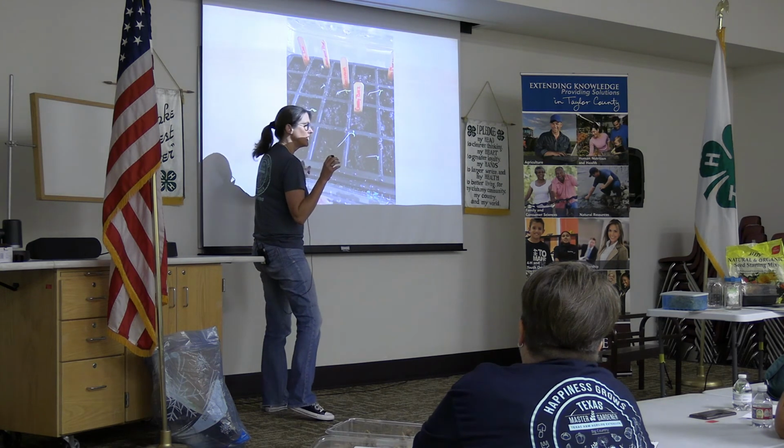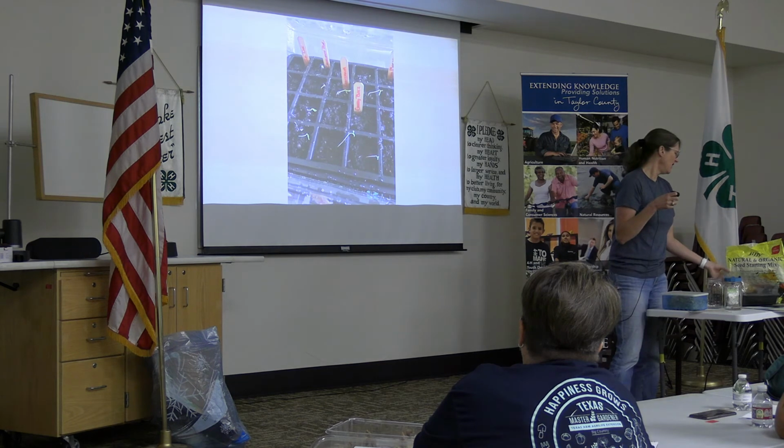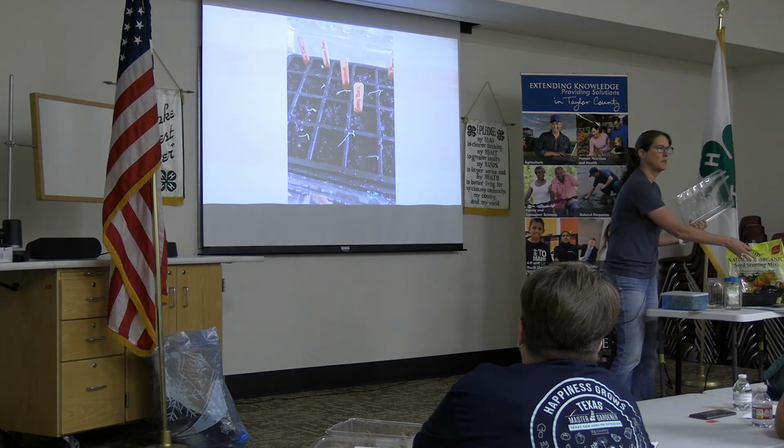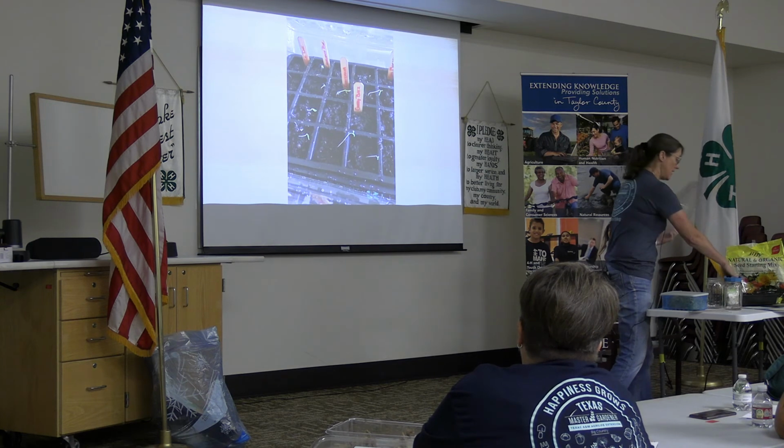Sometimes you don't get this lid. You don't really need the lid. Just get a piece of wax paper or a piece of press and seal or something and put that over your seeds.